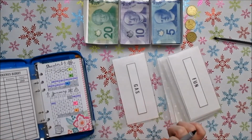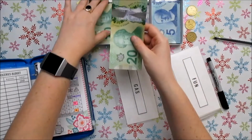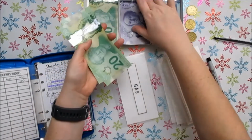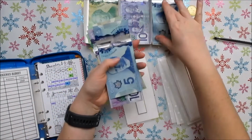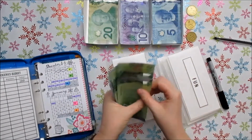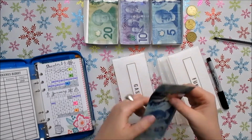Okay, so for gas we are doing 70 today. So it gets two 20s, two 10s, and two 5s. 20, 40, 50, 60, 65, 70.